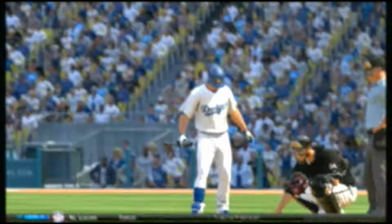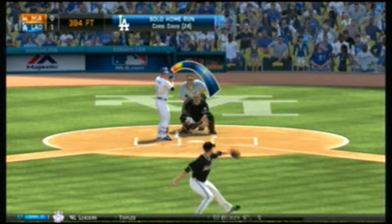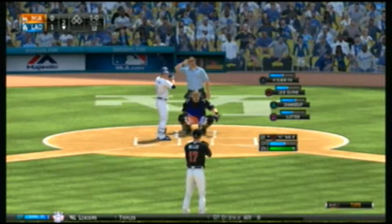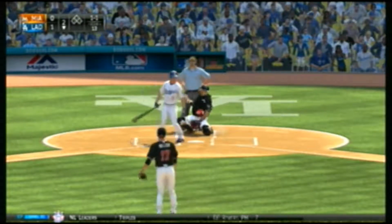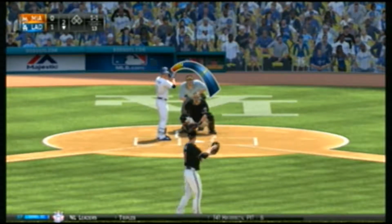Jock Peterson will dig in for the first time here, looking to change his fortunes a bit as he's seen that average dip these last 4 or so games. Off the plate and away there. 1 ball, no strikes. And the pitch. And he gets a piece of this one to foul it toward the backstop. No outs, nobody on.